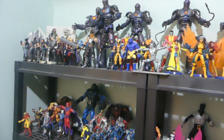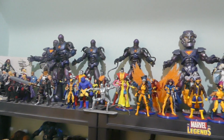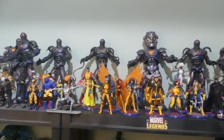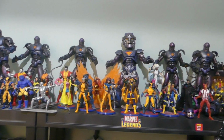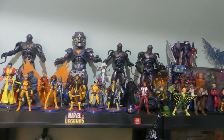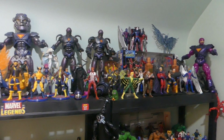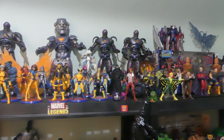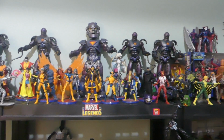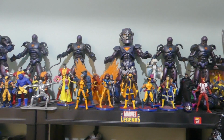It was basically when I was stuck with a whole bunch of Marvel Legends that nobody wanted to pay hardly anything for, and then all of my favorite ones that people wanted to buy. They just wanted to buy the cool ones, and it started to look sad. I had sold off the Sentinels here, which you can see in the background that I have repurchased now because I just couldn't live with it. I couldn't deal with it.